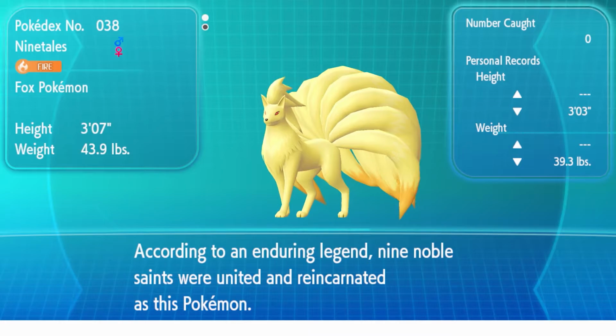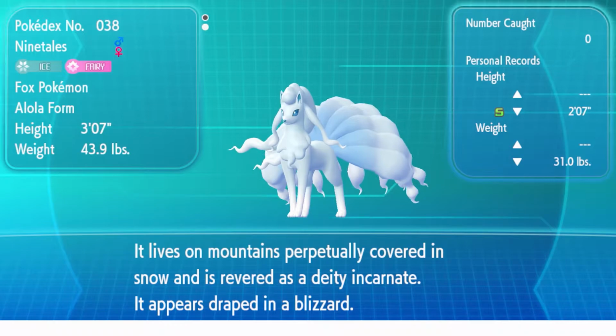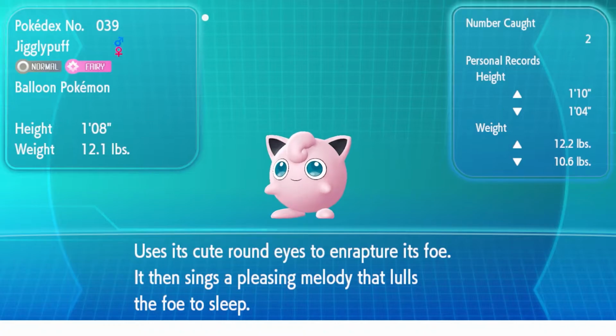Ninetales, the fox Pokemon. According to an enduring legend, 9 noble saints were united and reincarnated as this Pokemon. Ninetales, the Alolan form fox Pokemon. It lives on mountains perpetually covered in snow and is revered as a deity incarnate. It appears draped in a blizzard.